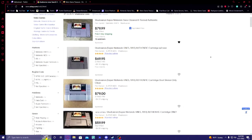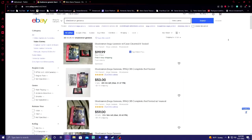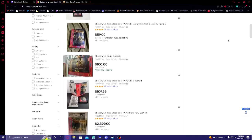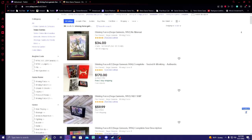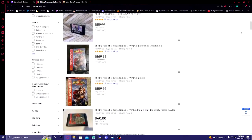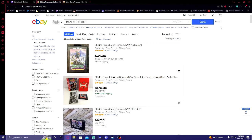Shadowrun for Super Nintendo going for 80 bucks just for a loose card, and that's average. Shadowrun for the Genesis, about the same. You can get it for about 100 bucks, give or take, with the case, probably not even with the manual. The absolute best price I found for Shining Force for the Sega Genesis is 60 bucks for a loose cart. No box, no manual, just the cartridge, 60 bucks. What? And on top of all that, unless you see the board, you're really not even sure if what you're buying is real or fake.